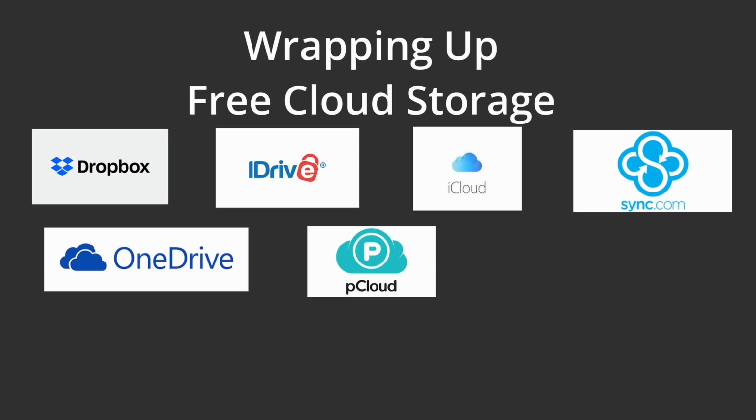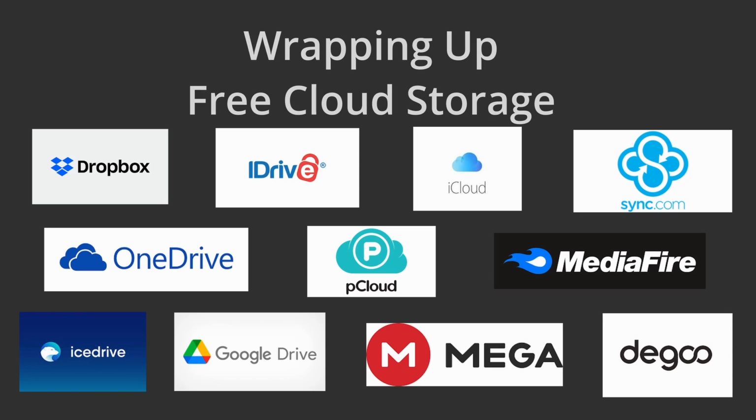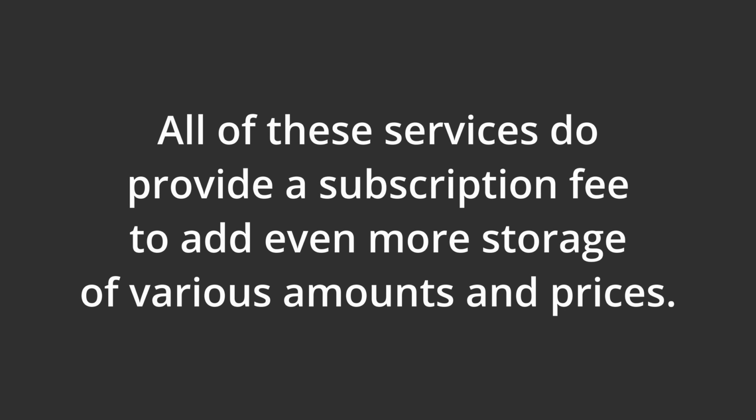I hope I've provided something for everyone to try out, and since it's free, there's no reason not to. If you find a service you like and are needing more storage than what you have with the free account, all of these services do provide a subscription fee to add even more storage of various amounts and prices.